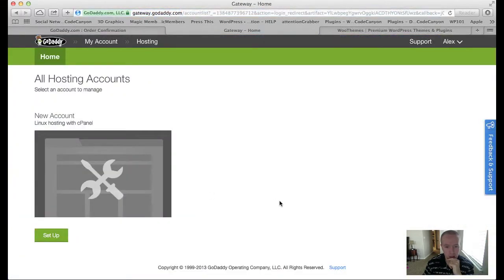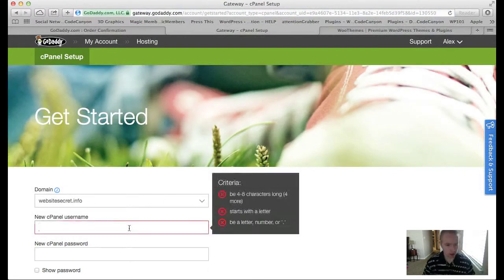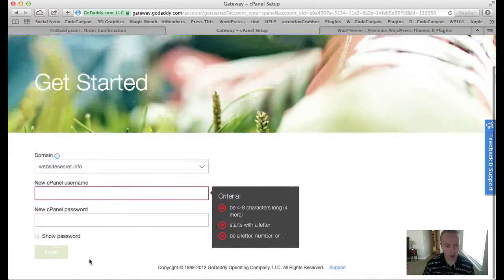Okay, so it's taken me now to my new account under the hosting setting. What I'm looking for here is basically a WordPress.org content management install. So we choose our domain here, cPanel username, 48 characters long, starts with a letter and number. I'll fill this in, just going to fill in a username and a password, and then we'll finish, and again I'll pop back in with you.